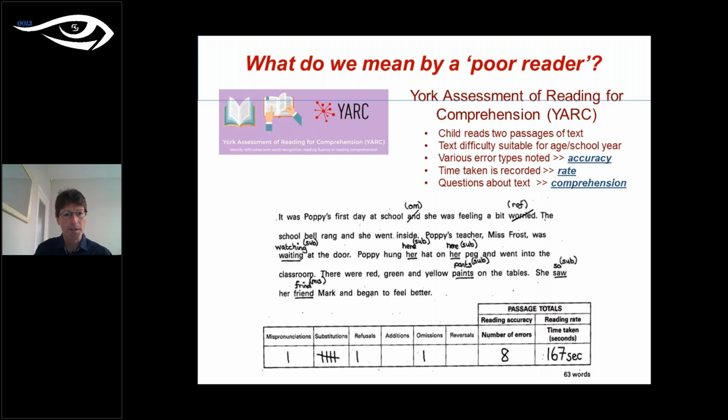And just to give you an example here, this is the text that's being read, and these are the notes that are added to the text by the test administrator. So the child read, it was Poppy's first day at school. She was feeling a bit, and the administrator of the test has indicated here that there's OM, that's to indicate that there's an omission. In other words, the child didn't read this word here. And then the child said she was feeling a bit, and the administrator of the test has indicated that this is REF, short for a refusal.